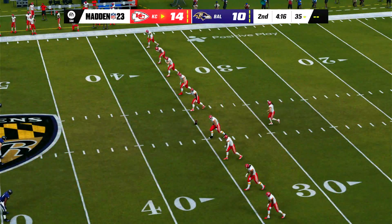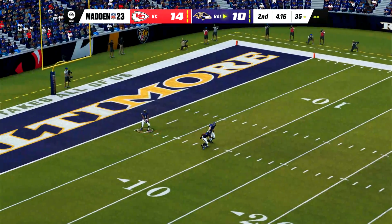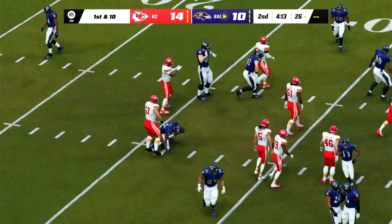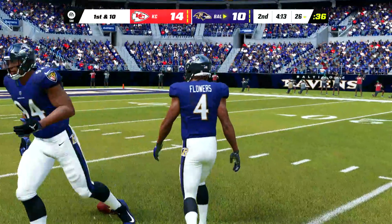Here's the Chiefs kickoff unit now as they'll send this one away. Taken in at the 3. And he takes this near the 25. Just a little pass there. Call it the 26. The Ravens ready to take over.